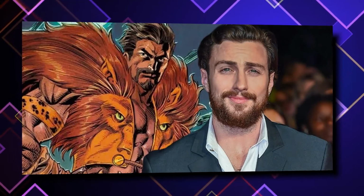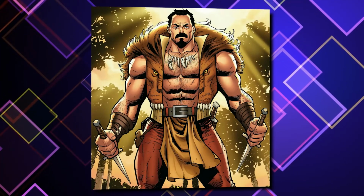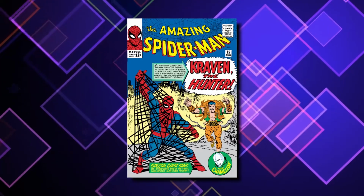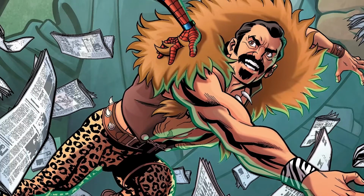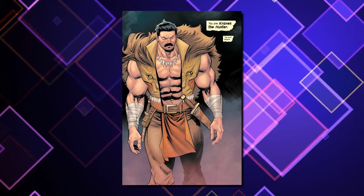Last summer, Marvel announced the casting of Aaron Taylor Johnson as Kraven the Hunter, and that Easter egg has just opened the door for several of them. Kraven's real name is Sergei Kravinov, and he first appeared in The Amazing Spider-Man number 15 in 1963. That name is unmistakably Russian, and we can safely assume Spidey's major domo killer is on his way to us.